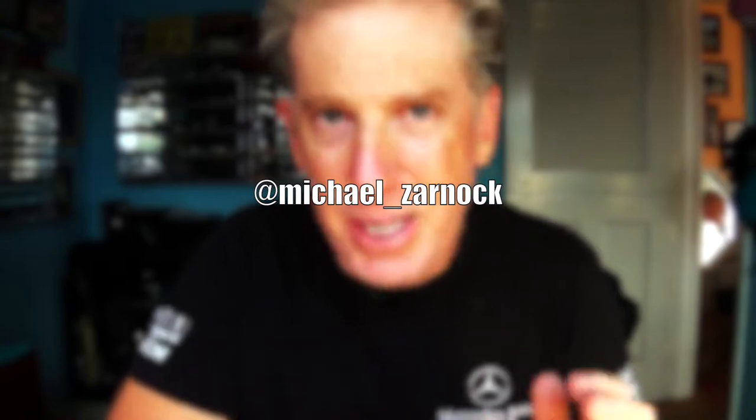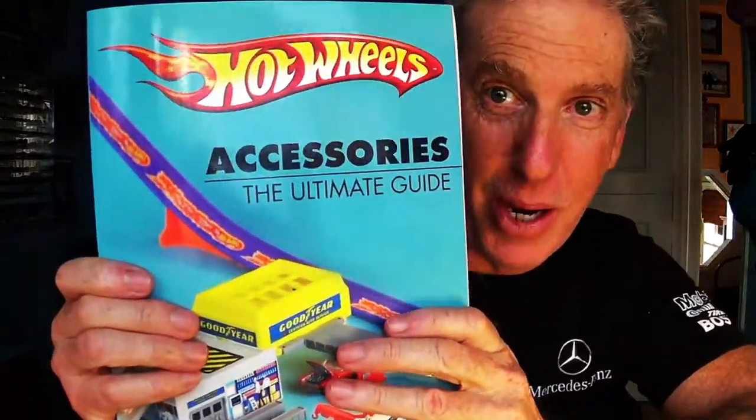All right, I have a quick shout out to my friend Mike Zarnock, who lives back east. Mike is a huge Hot Wheels collector, and not only that, he's a huge writer of books on Hot Wheels. Mike's PR company sent me this. This is a field guide. Look at this. This is really cool. This is the small book. Check this out. This is another really great one. This is an accessories guide, an ultimate guide for Hot Wheels, with all the track sets and things like that.